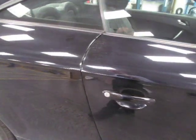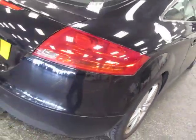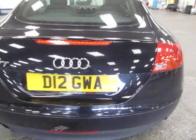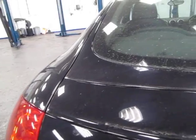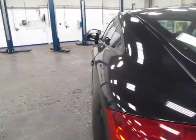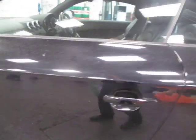Nothing down the offside of the car. Very light scratch on the top of the wing here, just almost next to the door, but I think that would polish out okay. Again, all good around the rear of the car. On the near side, again, one or two small chips in the paint where the door may have been opened on something, but just a touch up would sort that out.